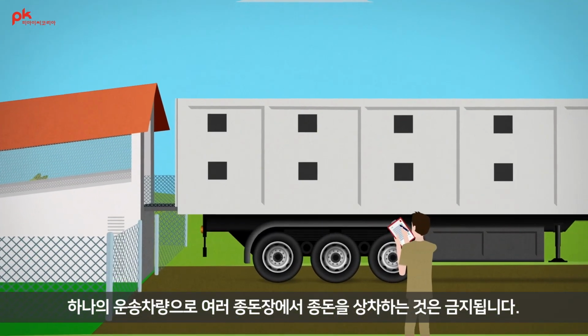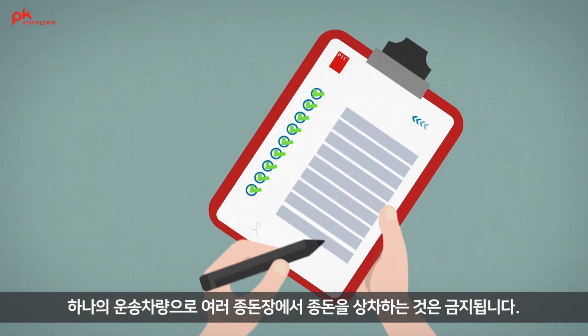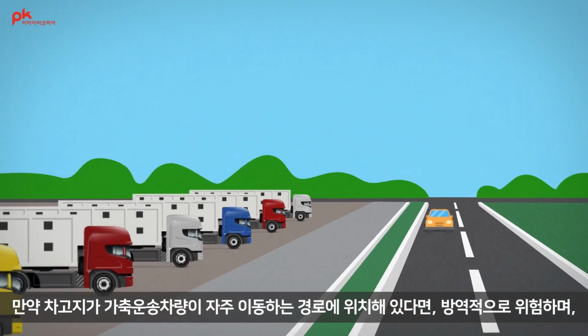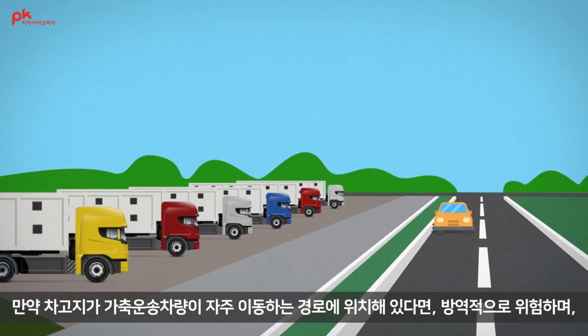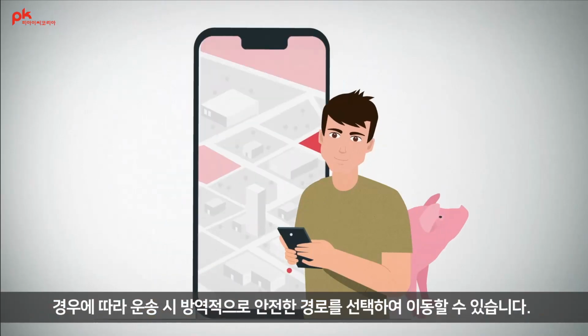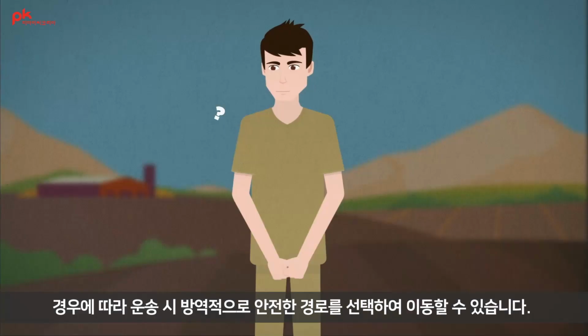Breeding stock from different sources will not be transported on the same delivery vehicle without PIC health assurance approval. PIC breeding stock vehicles must avoid any location where other livestock trucks are likely to frequent, such as truck stops, rest stops, etc. Transport routes will be determined with high consideration to biosecurity and efficiency by PIC logistics.